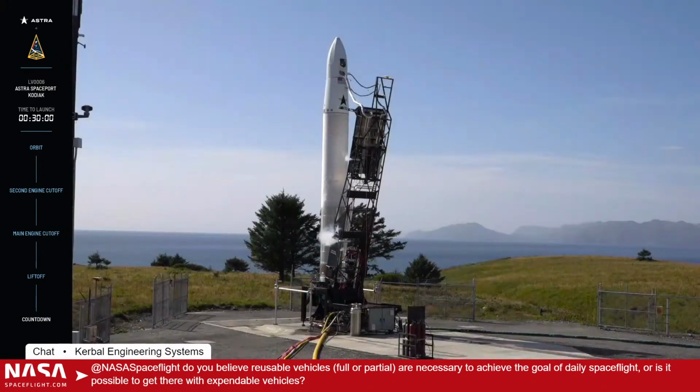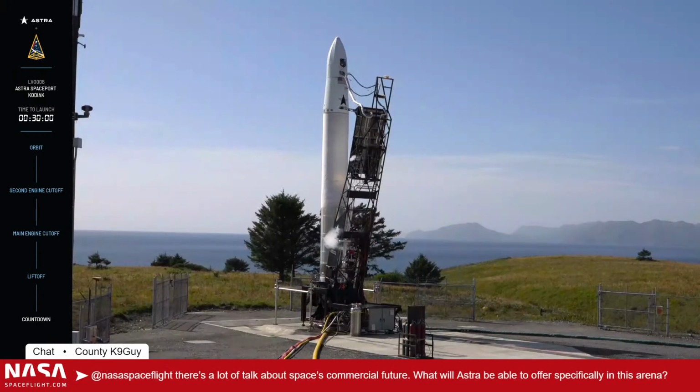Gotcha. Another question here. There is a lot of talk about space's commercial future, and what is Astra's role in this new era of commercial spaceflight? Yeah, certainly. So Astra's mission is to improve life on Earth from space, and we do that by providing services to satellites that are helping to observe and connect and improve the health of our planet. And so what we hope to offer in the future of commercial spaceflight is unprecedented access through daily space delivery at affordable prices by using our launch system that is manufactured at scale.